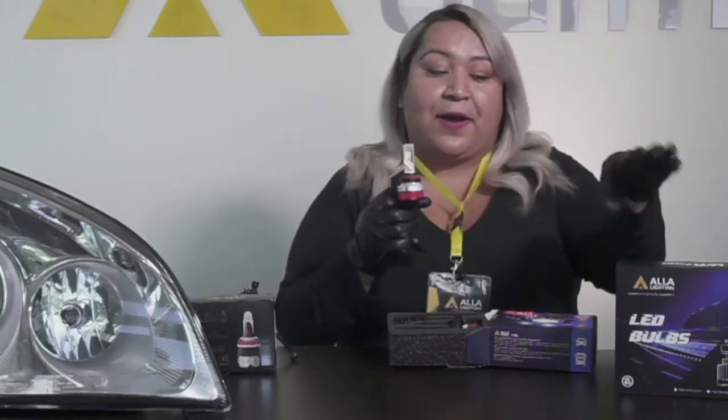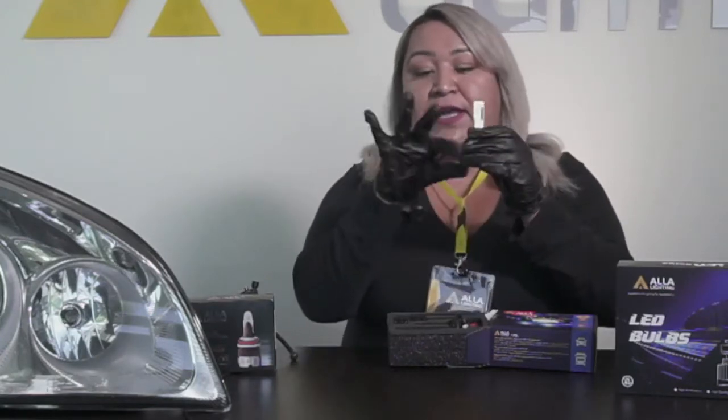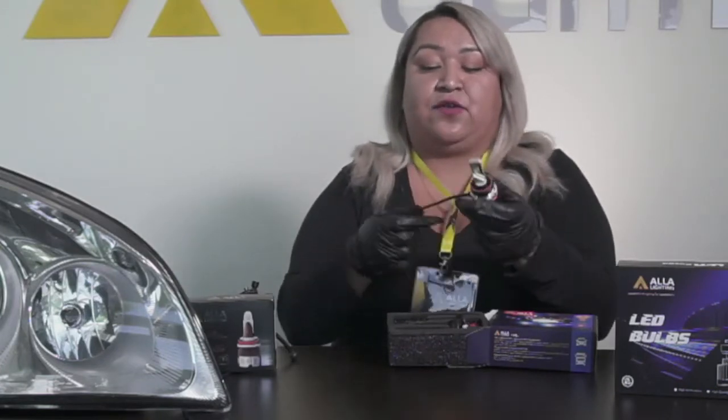So it is brighter than our last model that we discussed. If you see here, there's no box. So why is that? Like I mentioned before, that means that the LED driver is actually built internally. So it's a little bit more compact as for the cord. It just has the same feature, which is the LED chips side to side, left to right. We have the tabs, the LED chuck, and of course the base.